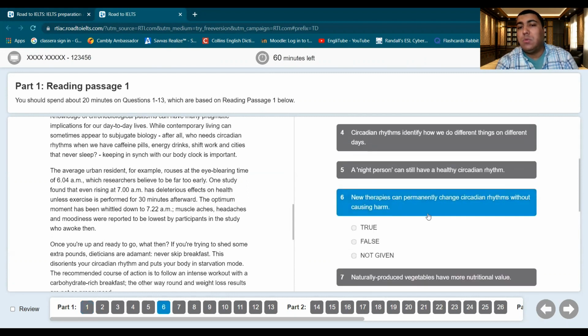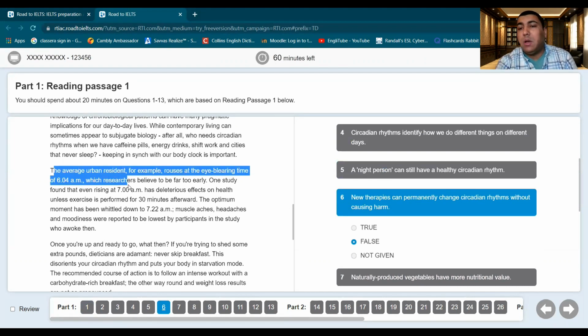When you just press any one of them, you find here you can just choose true or false or not given or whatever according to the question. Okay, we have some tips or some information that you must know about the computerized test for the reading. So here, for example, suppose you want to highlight this part, you want to do highlighting.